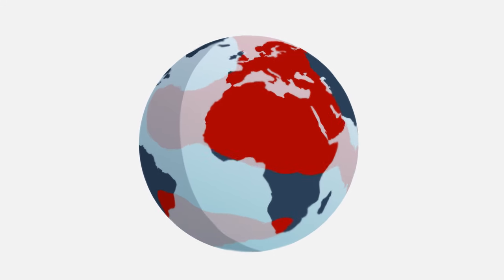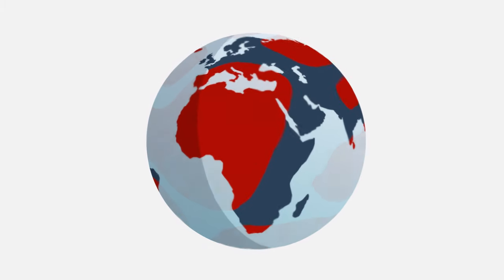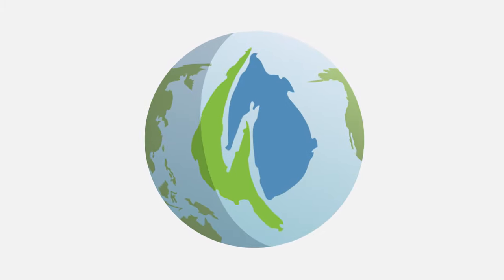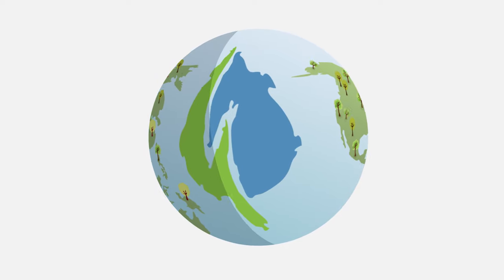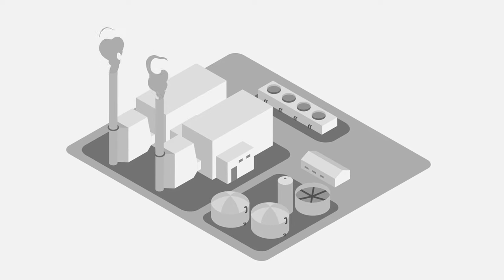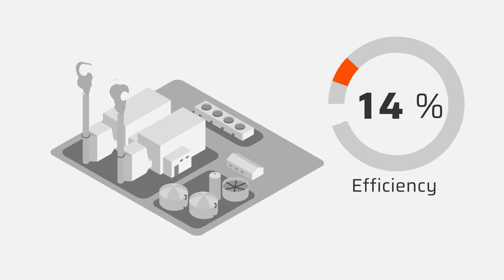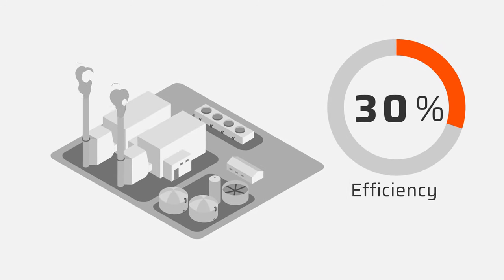Our planet is burning, and climate change is threatening us. But there is a solution to supply renewable energy, BioFlexGen. Traditional biomass-fired combined heat and power plants consist of a boiler and a steam turbine. Their electrical efficiency is usually around 30%.